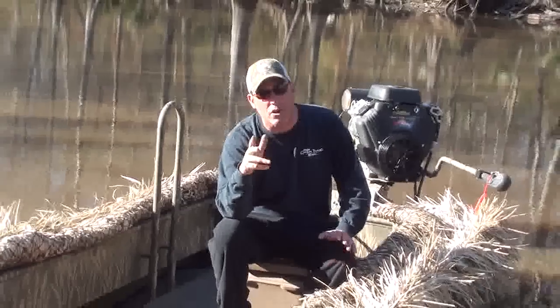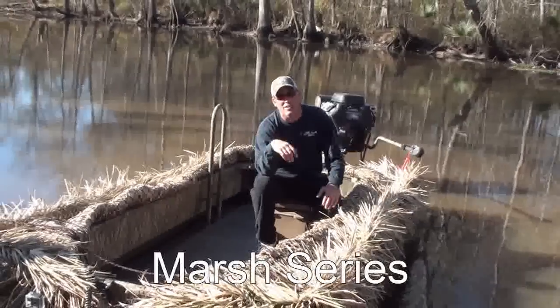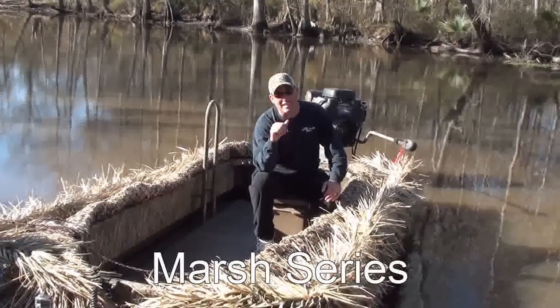Great little boat. So I'm going to go over a few of the features of it with you, and we're going to video with it running a little bit and show you a few things. But look for this 2015. I wish I could tell you what I was going to call it so you could look for the name, but check back with us again.